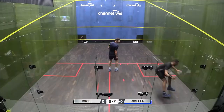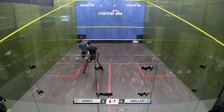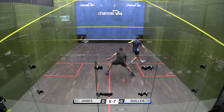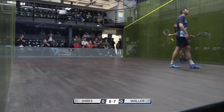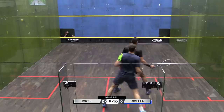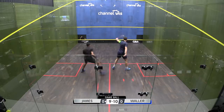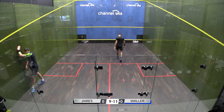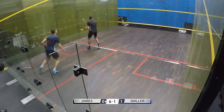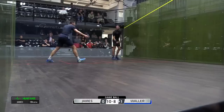And out, 6-4. It's very smart. It's a very, very smart shot there from Waller. Nice rhythm. Got it. Nice shot. 1-2. 11-9, game to Waller. It's the 1-2, so one game to love. First blood goes to Adrian Waller.